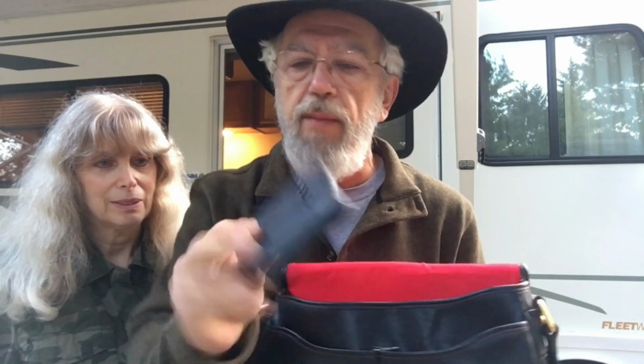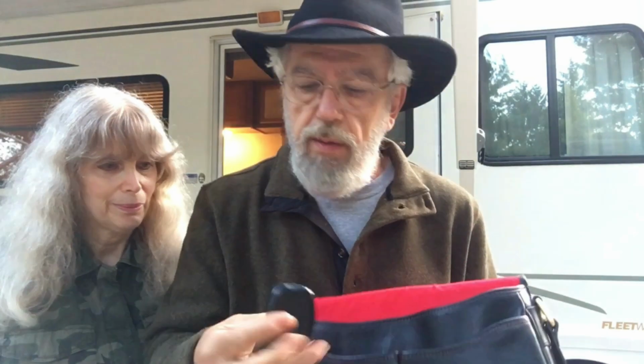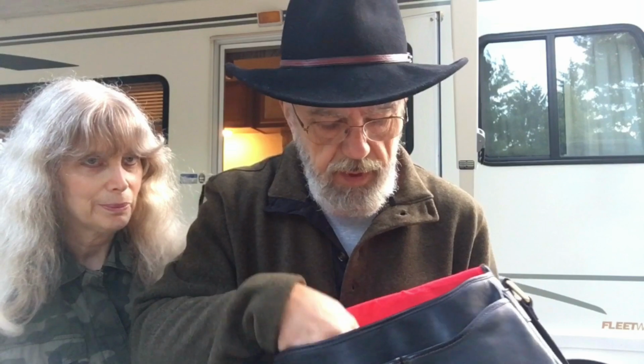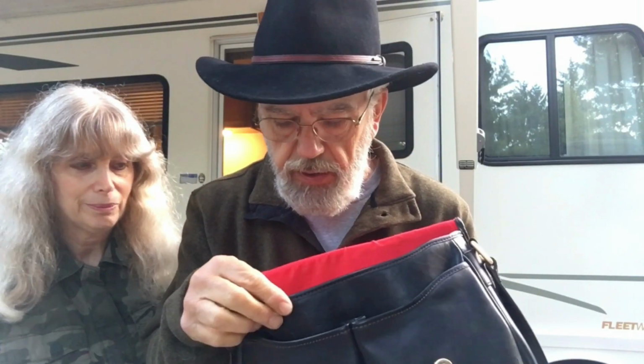I've got in the front pouch here my Coach wallet, which I carry the inner part of in my back pocket all the time because it's thin and it holds an ID and a couple of cards. And I've got my earbuds. That's about it. I'm sure I could fit more in there if I needed to.